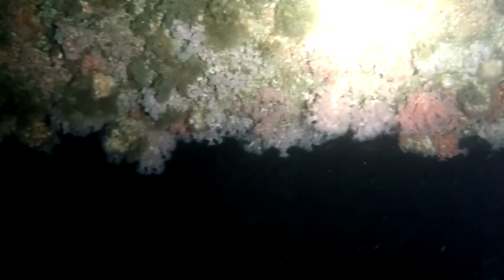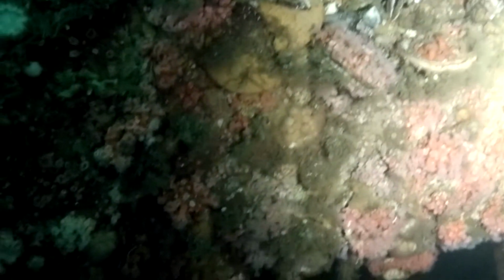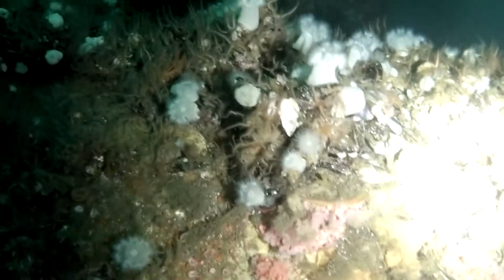Here's the second crossbeams. You can actually see sort of a line. Here's the bottom of it. This is about 120. You'll see me check my gas in a second. But on the bottom, there's no scallops. And then there's a line, and then there's a bunch of scallops up top. My theory is that there's not a lot of current down low, so there's not a lot of nutrients for the scallops to grow.